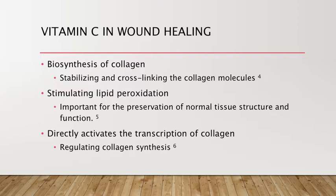Vitamin C aids in wound healing because it is a cofactor for a variety of enzymes that are necessary for the biosynthesis of collagen. It acts as a cofactor for non-heme iron. Such enzymes are responsible for stabilizing and cross-linking the collagen molecules, meaning this process makes the collagen stronger, thus making your skin stronger. Another way vitamin C influences collagen synthesis is by stimulating lipid peroxidation.